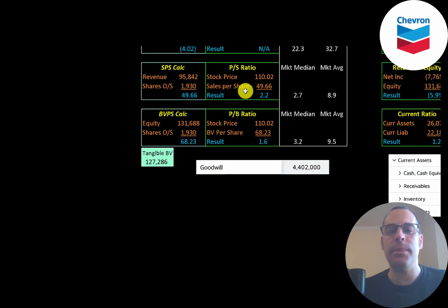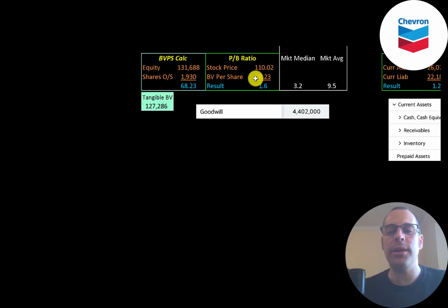Price to sales is stock price over sales per share. They're at 2.2. So that means investors are paying $2.20 for $1 of revenue. That's better than the median and average. Price to book is stock price over book value per share. They're at 1.6. That's also better than the median and average.